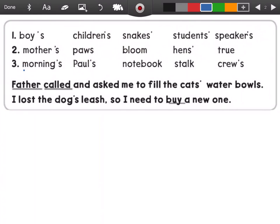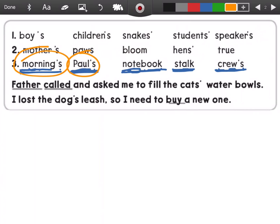Line 3. Mornings. Paws. Notebook. Stock. Cruise. Read each word. Mornings, paws, notebook, stock, cruise.